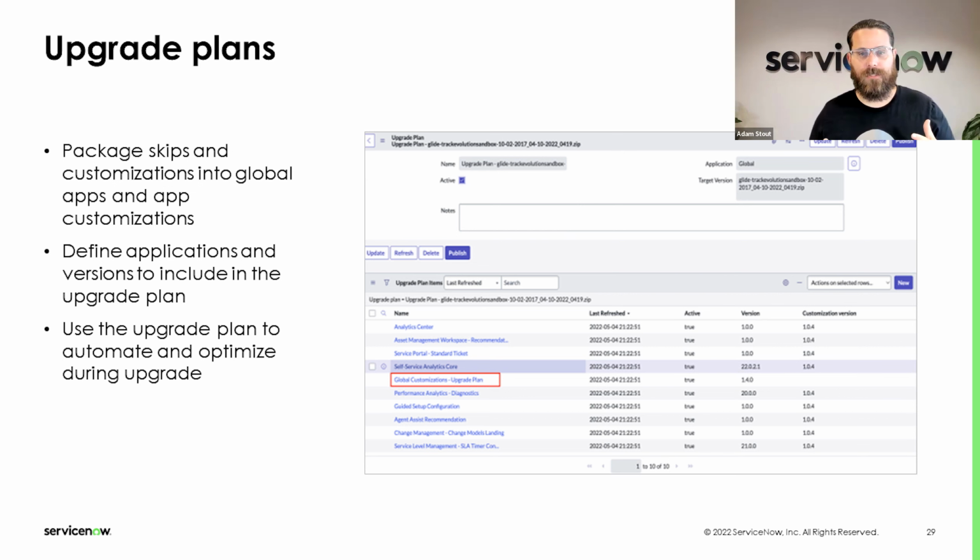With upgrade plans, we're able to build a plan in the instance. We save it, we publish it to the app repo, and then any instance that gets the app repo can then pull that down and just simply apply that plan. It's going to help reduce human error. It's going to speed it up. A lot of the same benefits we get with the automation with ATF, we're now going to get with upgrade plans, and make that process of upgrading instance by instance smoother and faster and less error prone. We'll come back for a demo for this.